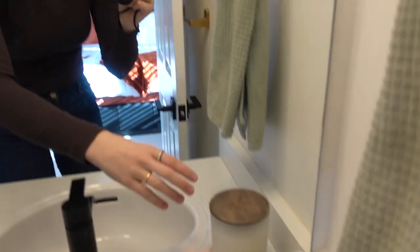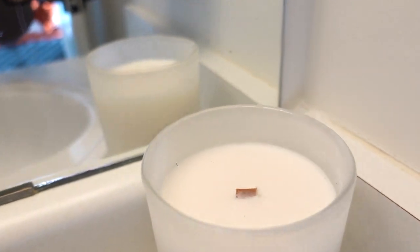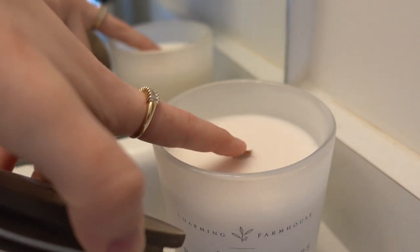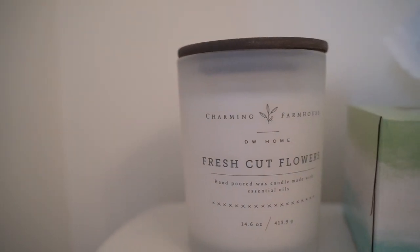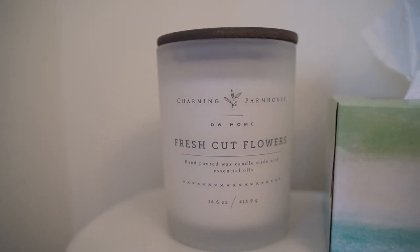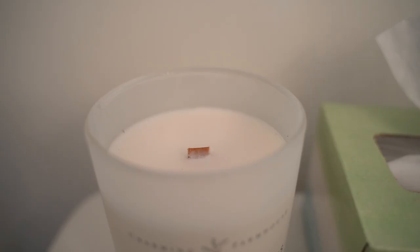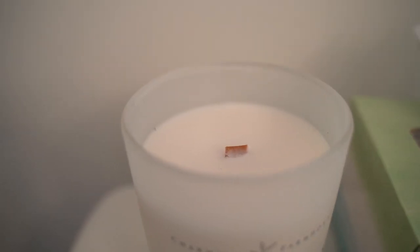It works so perfectly. I also picked up this fresh cut flower candle. It's got one of those wood burning kind of wicks in it, and I picked that up from HomeSense. Just down the candle aisle in HomeSense, I find that you can find a lot of very aesthetically pleasing candles, even if you don't plan to light them.